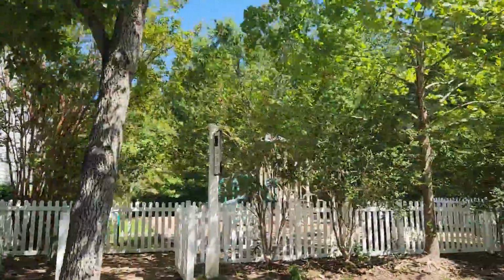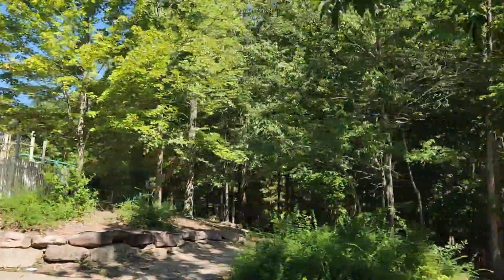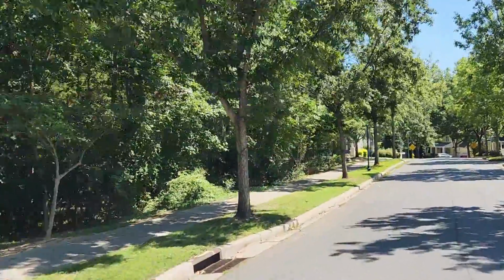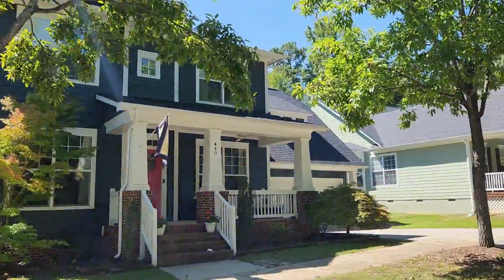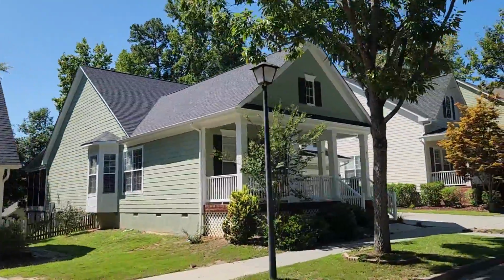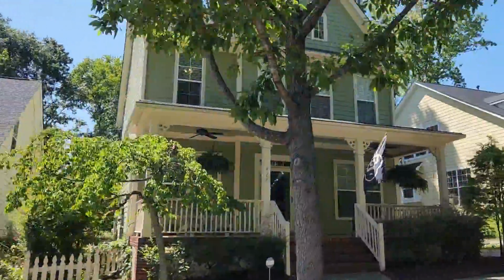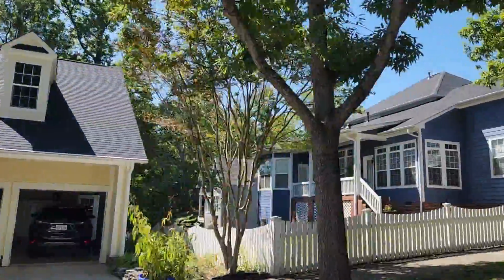Now, one thing to note about this particular community is the fact that, yes, the homes are newer, which also means that it has been developed with new styles and new needs in mind. The particular neighborhood that I'm in features several different playgrounds and outdoor areas, picnic areas, and plenty of walkability. So if you're looking for a neighborhood perfect for your family to get out and about and be active and have a neighborhood, this is definitely one for you.